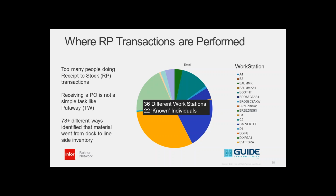And a lot of what contributed to this is they had a lot of different people doing the RP transactions. They were doing it a lot of different ways and from a lot of different locations or workstations. So that created a lot of the issues that we saw in the as-is environment there.